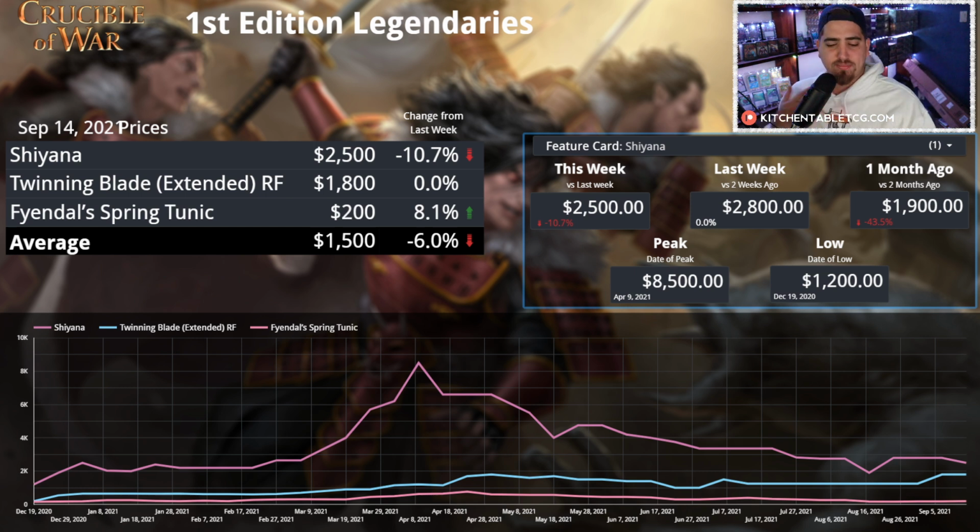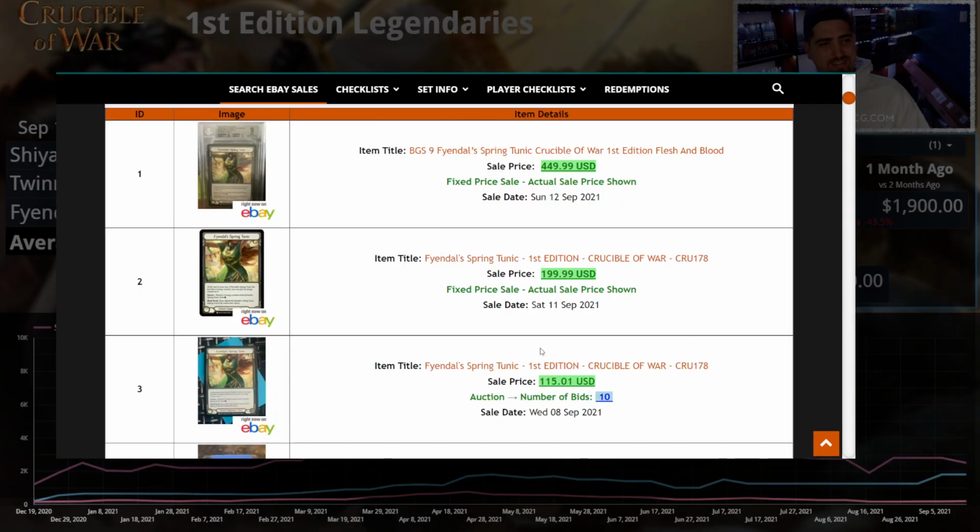But now this week, the big news, the big thing to talk about is the crew neck, because it's kind of bizarre. But here's the 3 sold listings we have for a crew neck in the past week: 115, 200, and 449 for BGS 9. Now let's talk about the BGS 9.